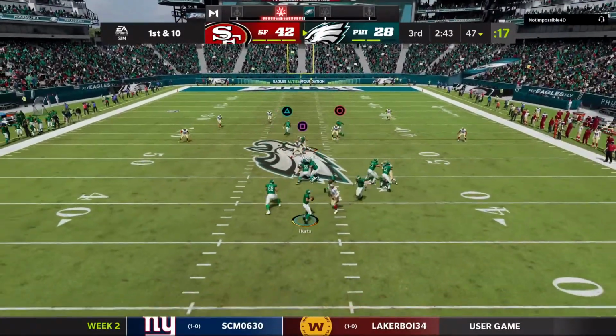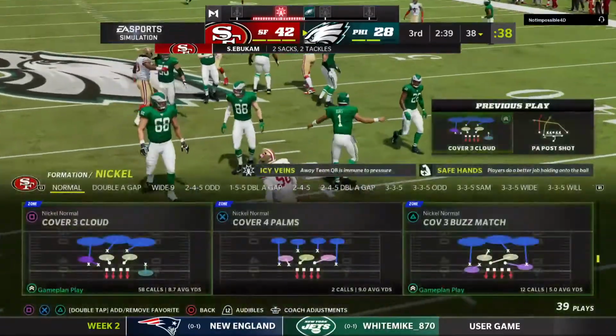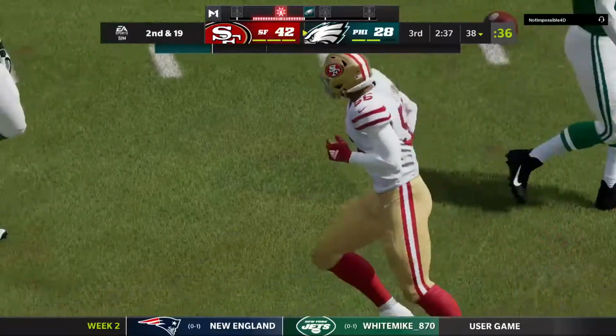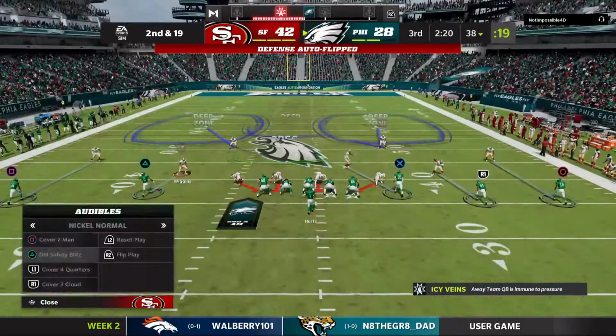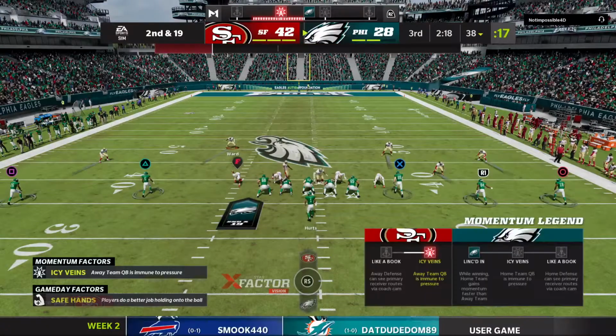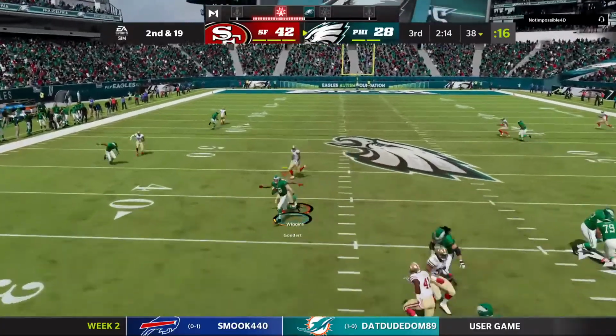Back to throw here. Oh, and Hurts is going to be hit and taken down to the ground. Samson Ebukam able to get in there for his second sack of the afternoon. After the sack, it's 2nd and 19, and the road gets a bit tougher from here. Another try after the first down sack.